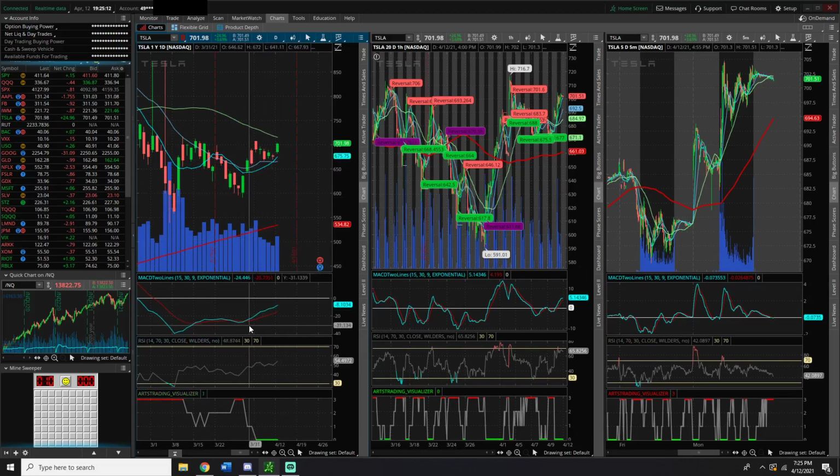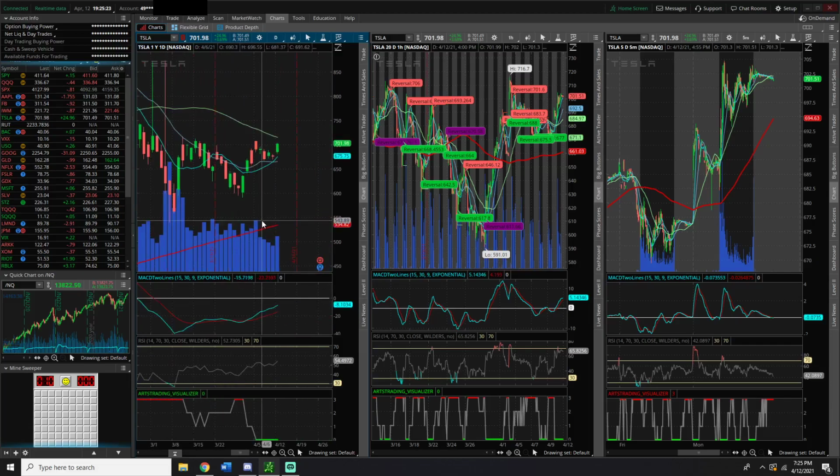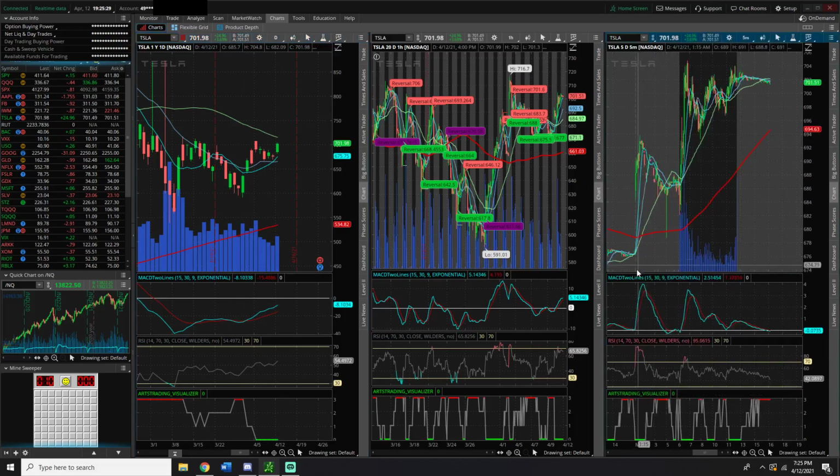And along with that, we had a MACD crossover, a neutral RSI, and our visualizer custom script is pinging to the upside. So just something to consider, of course. I definitely think that Tesla had that room to run, and because of that, I took long. So when you look at this in terms of a 5-minute chart, you even had a pre-market bull flag, and that's what we saw right here.